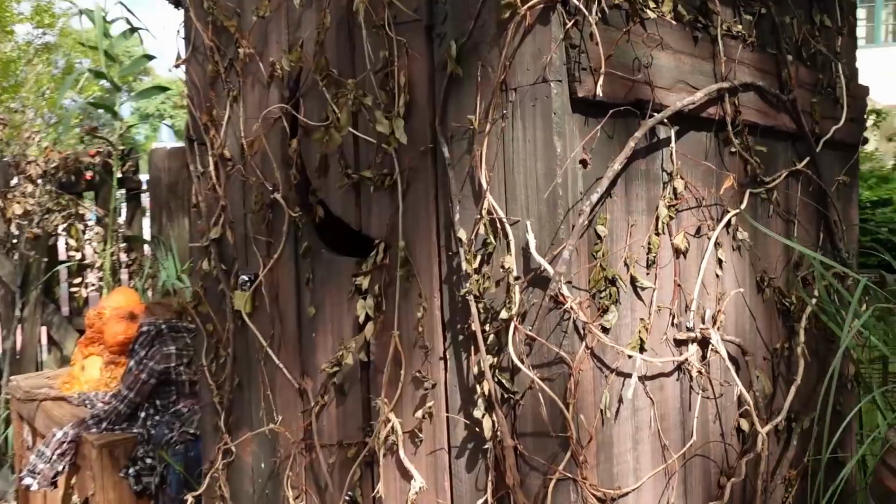Ooh, this is an outhouse. I wonder if there's going to be anything in there. I don't know. We'll see.